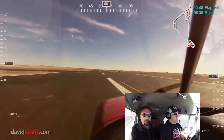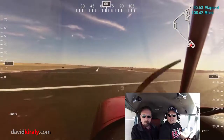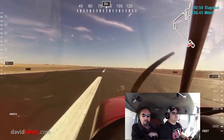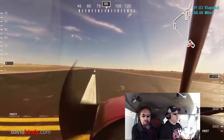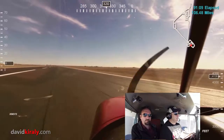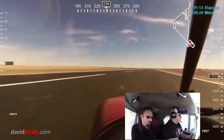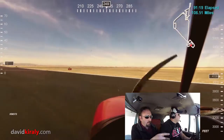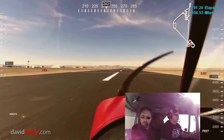Little more brake. Oh well, that's alright. We'll cross over. That's okay. I got it. So there's no taxiway out here, right? No, no taxiway, so just pull a U-turn. Okay, taxi on back, and we'll just cross over, right? Yeah, just cross over.